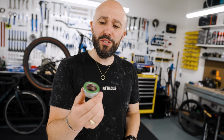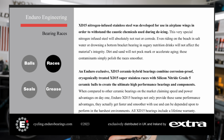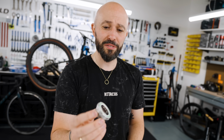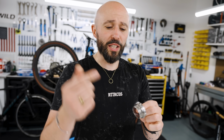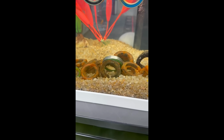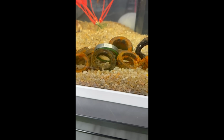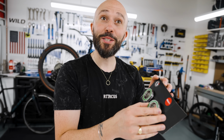The steel that they've used is nitrogen infused, which they've taken from aerospace metal research development. It ultimately means that it doesn't rust and corrode like all other bearings. So Nick sent me a video that he took whilst at a show, and it's a fish tank with loads of bearings in it, and the Enduro ones are literally not rusted at all, and they've all gone in the water at the same time. I think these are T47s, they'll fit my bike. This is Nick's, and now it is mine.